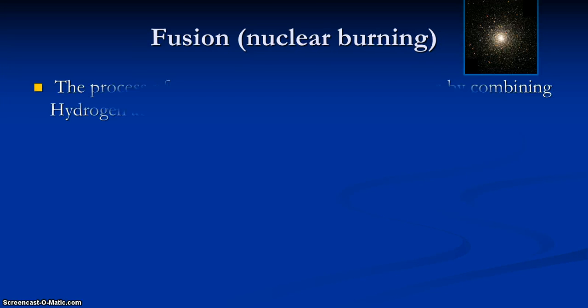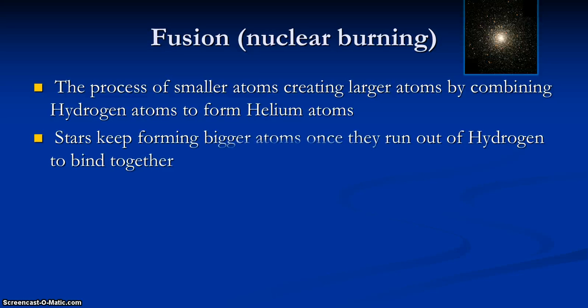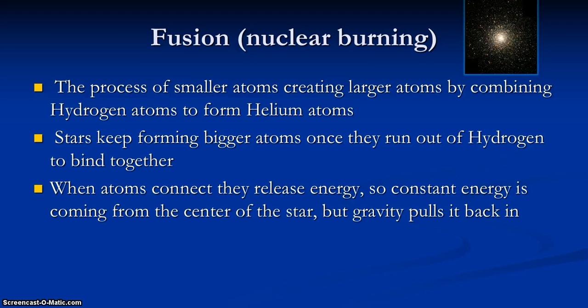Fusion, nuclear burning. It's the process of smaller atoms, as in hydrogen, creating larger atoms, which ergo is helium. The stars keep forming bigger and bigger atoms once they run out of hydrogen, meaning that all the helium they've made from their hydrogen will now bond with each other. When atoms connect, they release energy, so the sun and stars are constantly producing energy.